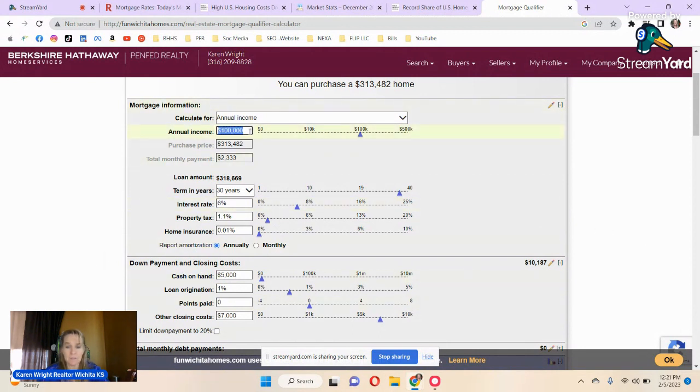Let's see, if it's $150,000, you're looking at a $3,500 payment and a purchase price of $471,000, which of course it says up here as well. Then we're leaving cash on hand, which would be part of the down payment. So you're not putting much of a down payment, and then they're adding the closing costs. So you're looking at down payment and closing costs. This is a good place, once you know your purchase price, in this case $471,000, to play with what you're bringing for down payment and closing costs.